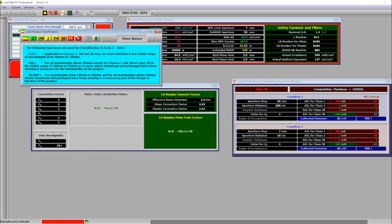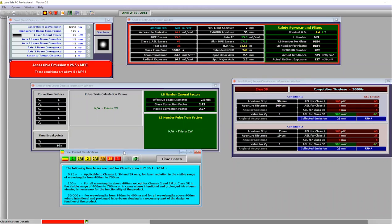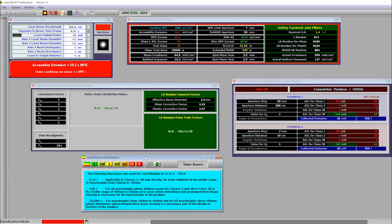If, for example, this was a 4 milliwatt laser, it would then have selected 0.25 of a second. Okay, these are default. These are not defaults. These are the requirements of the standard. Okay, the standard's default exposure time. If you don't know what the exposure time is, exactly.